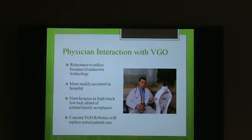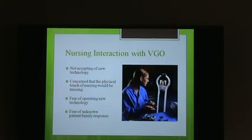The physicians also view hospice as a high-touch, low-tech type of industry, and they feel they're going to lose the high-touch interaction with the patient family, and the acceptance of the patient or patient's family to the use of robotics. They're looked at also as potentially replacing actual patient care, and they want to be sure that doesn't happen.